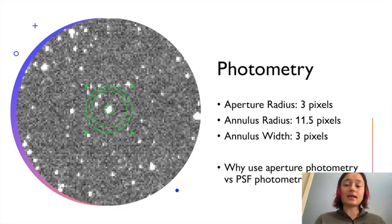We decided to use aperture photometry, and as you can see here, there are several things required for that. You need to set an aperture radius, an annulus radius, and an annulus width. In aperture photometry, you basically add up all the pixels within the aperture radius, which we set to 3 pixels. And then the annulus is used to calculate the background of your image. Later in the process, you'll subtract that background from the pixels you added up in the aperture to get a real value for the flux of your source.